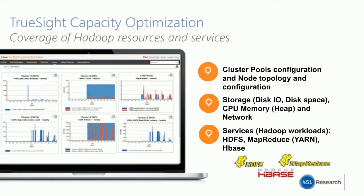So here we're looking at the clusters and wrapping it back to our use cases. Let's look at all of the resources and the services. We can do that from a cluster pool perspective and the topology of those environments. We can look at all of the key resources within that in terms of disk, CPU, network, and I/O. And we can relate that back to the Hadoop components in terms of the Hadoop file system, the raw file system, MapReduce, YARN, HBase, and so on.